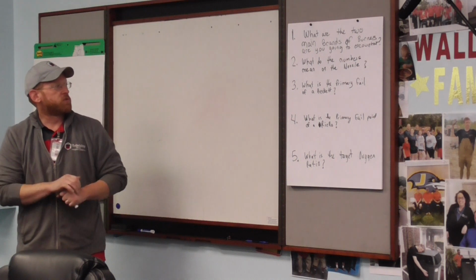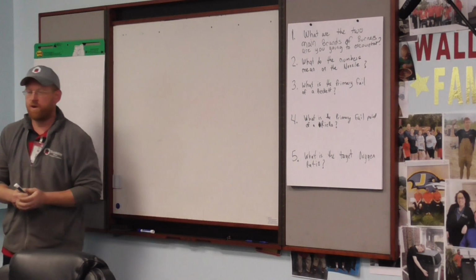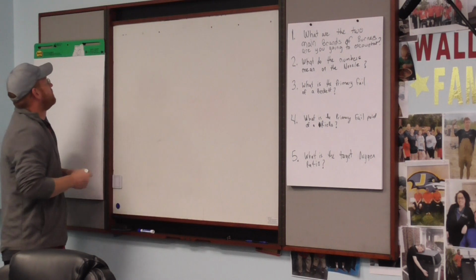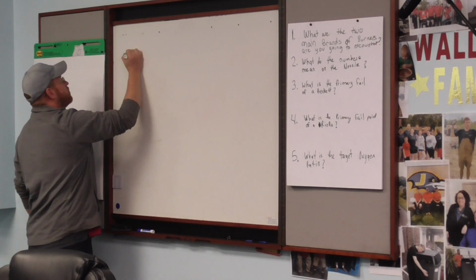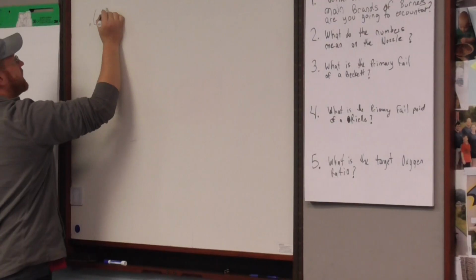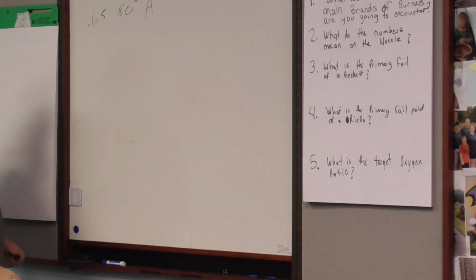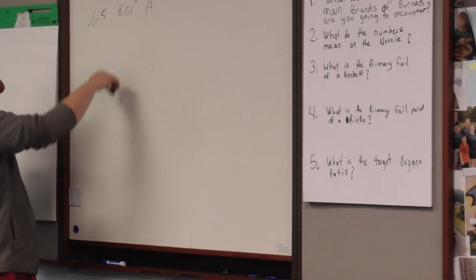Alright, there's 3 numbers on the nozzle. What do they mean? I have the nozzle in here. This nozzle says 0.65, 80 degrees, A. What do the 3 numbers mean? Anybody know? Size and angle. Yeah, the 80 degrees is the spray angle.